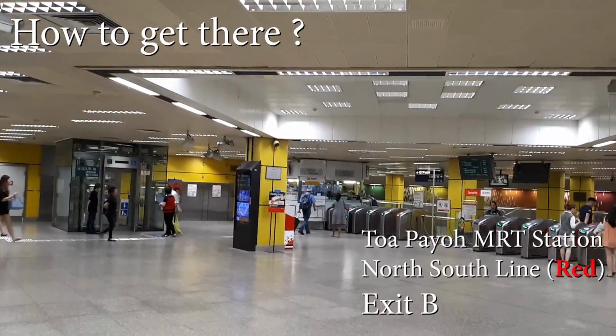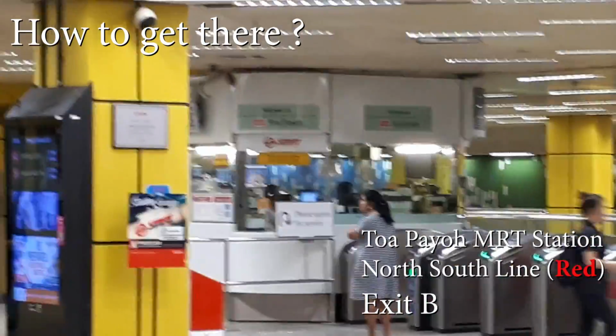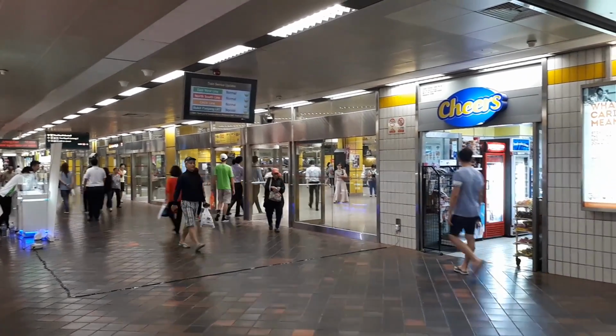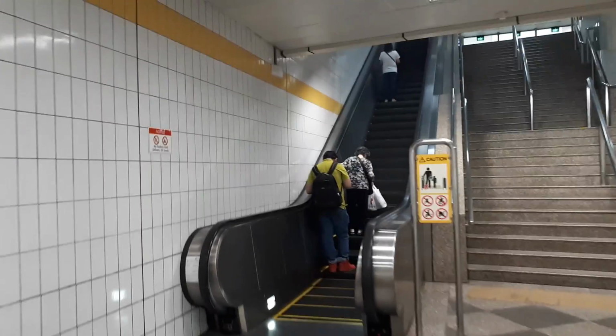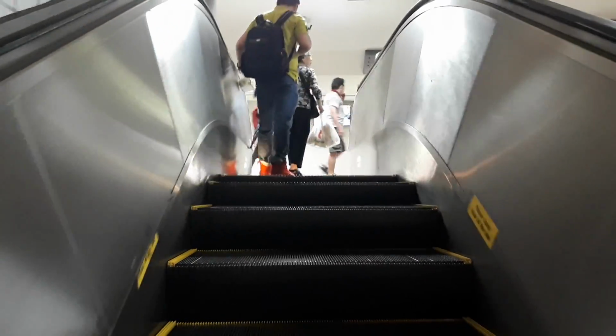How to get there? We are at Toa Payoh MRT station, which is on the north-south line, the red color line. Once you get out of the gantry, walk straight until you pass these glass doors. Then you turn left and walk down the corridor. On your left there's actually an escalator. This is exit A. We'll be coming back here later, but we're going to go all the way down here. Instead of turning left, we turn right, and then head up. This is exit B. Once you get to the top, you turn left.